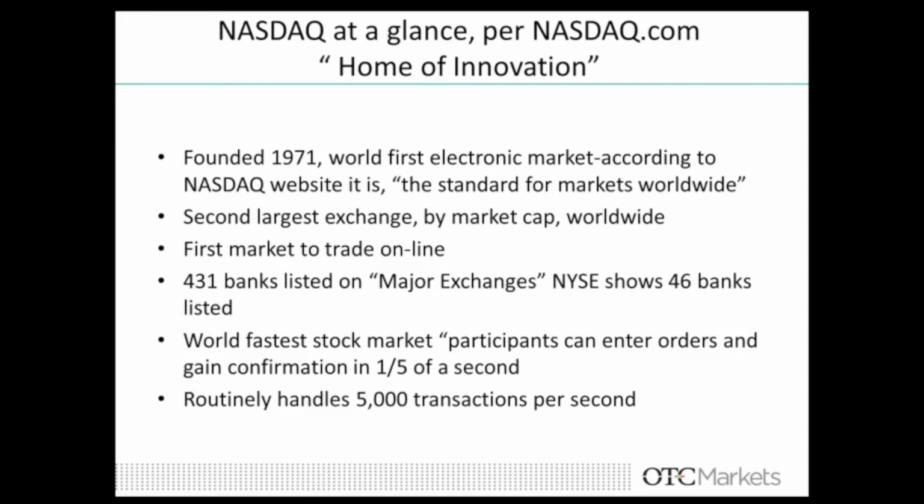I won't go through the whole thing here, but one of the scary things to me is that it's the world's fastest stock market. Participants get orders and confirmation in 1/5 of a second. You're not going to get a lot of personal help there. That's a little bit fast. And so the way the orders are handled on NASDAQ, people who want to buy your stock already have to be there. They already have to have their orders in place. So that buying decision is made long before they put the order in.